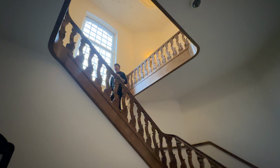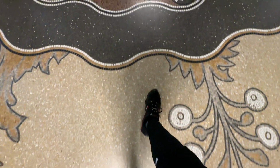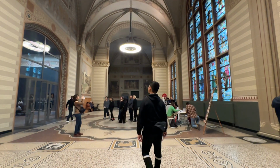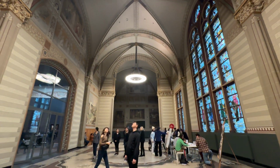I also noticed the dark polished wood, the intricate stonework, and the beautifully patterned tile floors. It honestly feels more like stepping into a historic palace or a grand cathedral than just visiting a museum. It's such an inspiring and atmospheric way to start the visit.